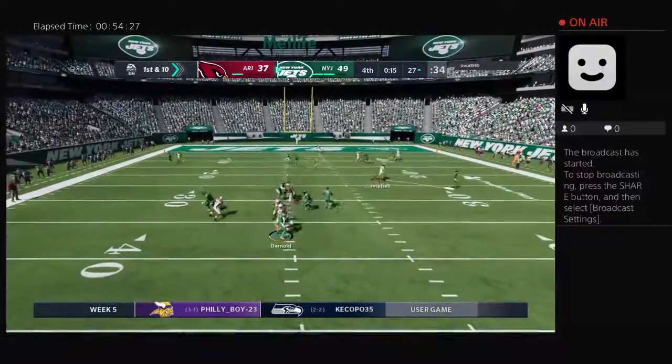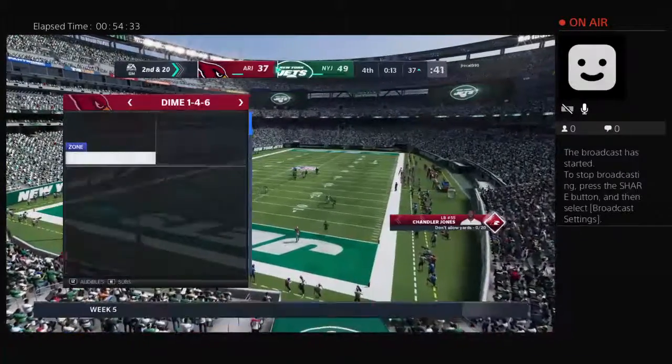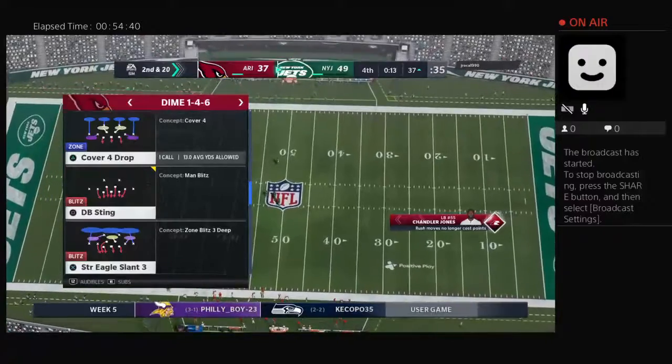The shotgun snap for Darnold. Nowhere to turn here, and he's going to go down. Back at about the 37-yard line. Now the Jets going to use the 2nd of their 3 timeouts. That'll leave them with just 1 remaining in this 4th quarter of play.